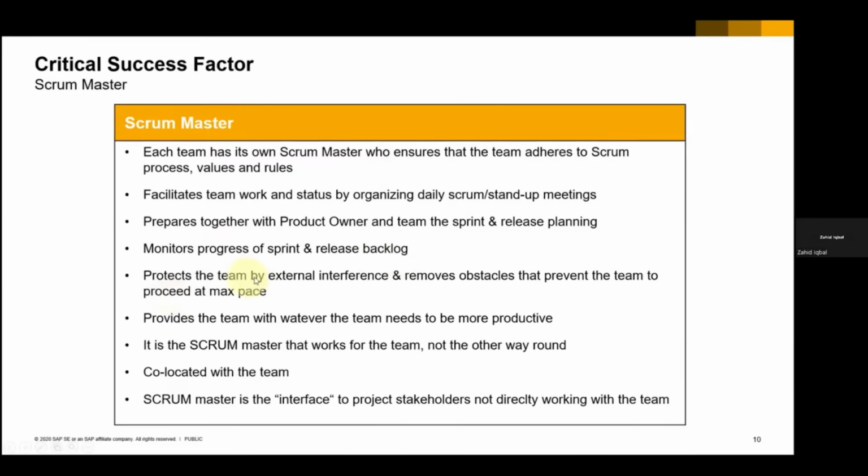Protects the team from external interference, and also provides the team with whatever the team needs to be more productive: some tools, some availability. It is the Scrum Master that works for the team, not the other way around. Co-located with the team, the Scrum Master is the interface to the project stakeholders and not directly working with the team.